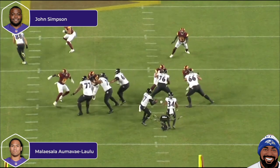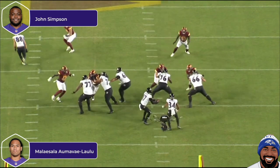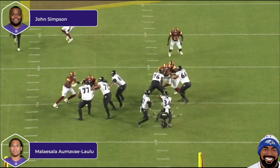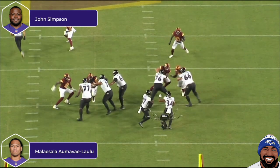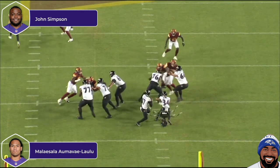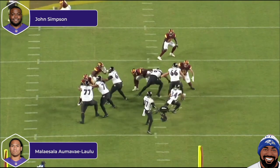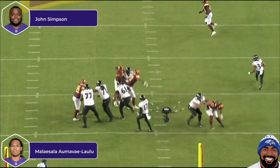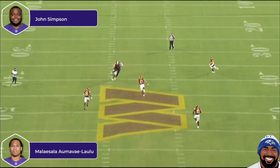He's battling with the one tech, and he's locked in. He doesn't even see the stunt coming. For some kind of way, he gets his head down. Watch his head drop down right there. And he doesn't even see the switch. He feels somebody go across his head, and he just grabs to protect the quarterback. Now, luckily, they don't call holding, and we get away with one, but that's still one of the bad reps.